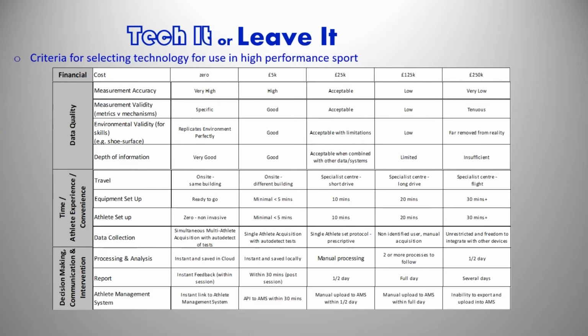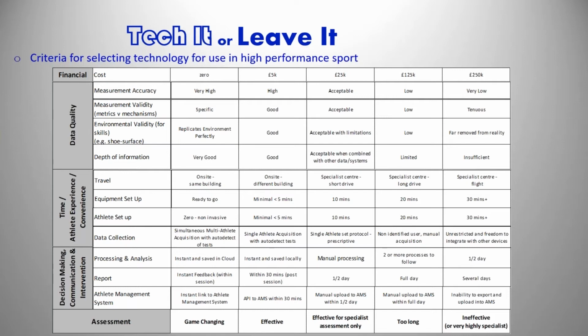And then does it link to athlete management systems? If it does, that information can look at an athlete profile within seconds of a test being done. So these are the drivers that we'll look at when we're looking at purchasing new technology or creating new technologies or software for that matter. And then just to give it an assessment at the bottom, from game-changing, effective for specialist assessment only, is it too long, or is it ineffective as my criteria?